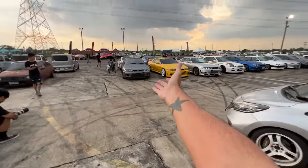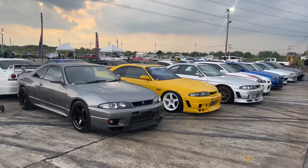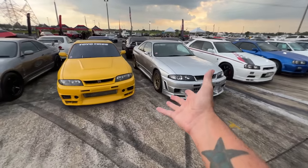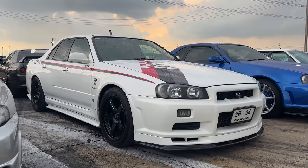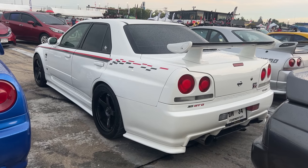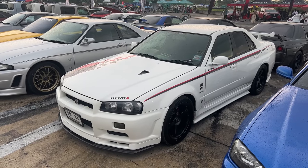Look at the Skylines. Oh my God, look at the Skylines. Oh, I actually really have gotten to a point where I love the R33 so much. Dude, look at the sedan. Look at this R34 GTR converted Skyline sedan. Now that is freaking cool. If you've got a family, need to take your kids to school, but you want to do it in JDM style, that right there is the answer.